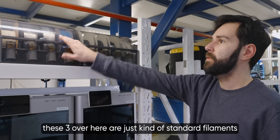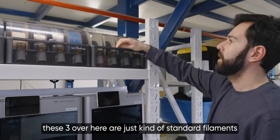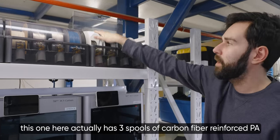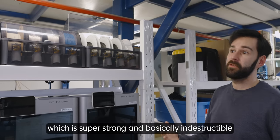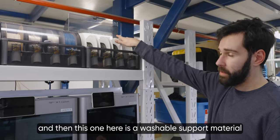Even cooler than you think, these three over here are just kind of standard filaments. This one here actually has three spools of carbon fiber reinforced PA, which is super strong and basically indestructible. And then this one here is a washable support material.